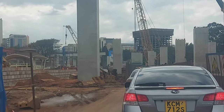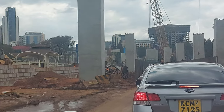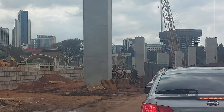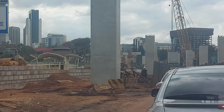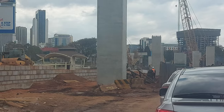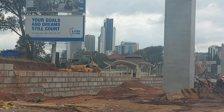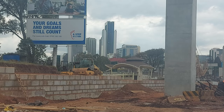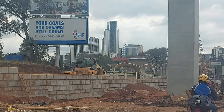Guys, this is now the museum hill. But the jam is still very big. This is the museum hill roundabouts. And just after museum hill, where you see that tall building, that tall building, we have the Kempinski, the most expensive hotel.